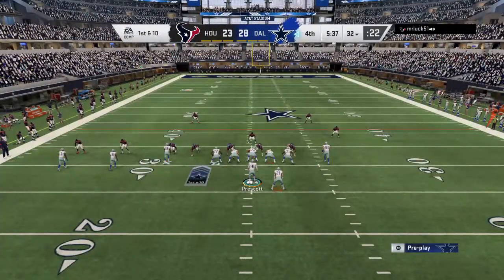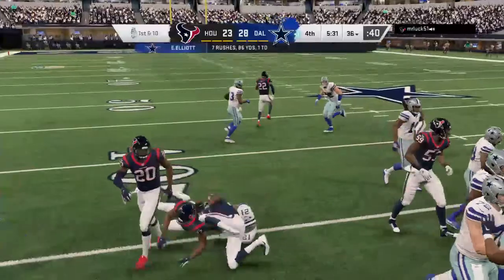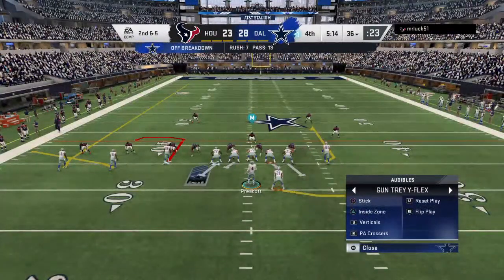Definitely. You want to bleed things out at this point, right? Continue to possess the football, gain some yardage, and put the onus on the defense. Do they have to use timeouts? What are they going to do to stop you? You're taking charge. Bradley Roby, the quarterback, there to make the stop.